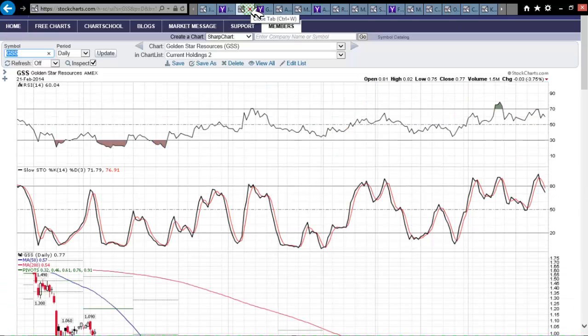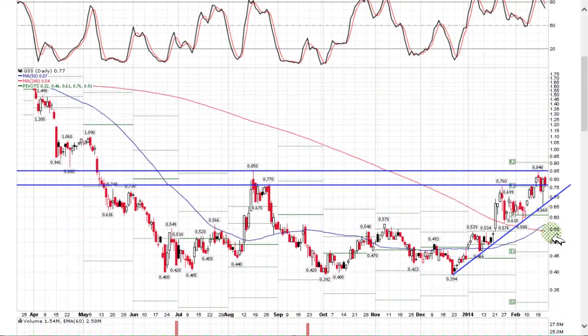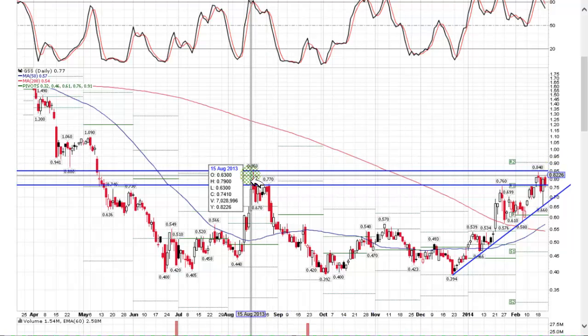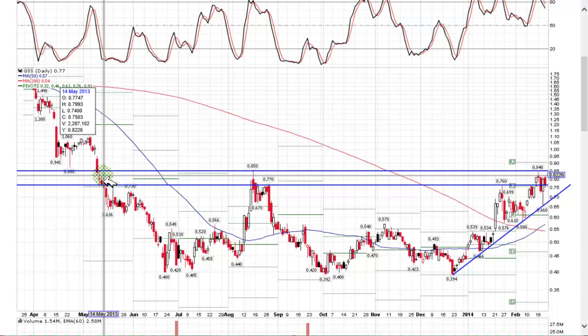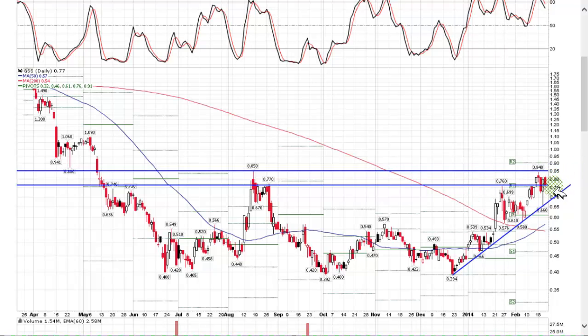Next stock up is for fellow member Barry. This is Golden Star Resources. This is an Amex stock that saw some topping action at 84 cents. It saw resistance back there in August, and it also was resistance back in May. So, natural resistance, no big shock. It pulled back to support at, say, 76 cents per share.